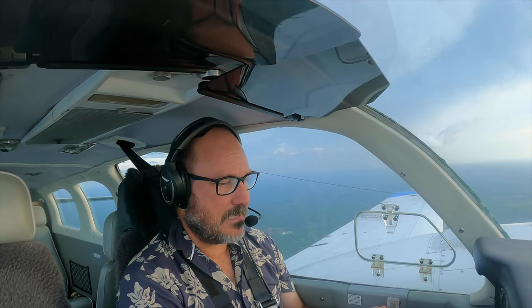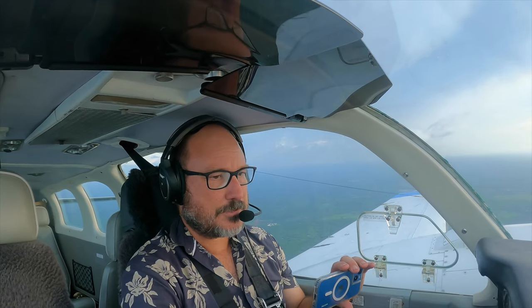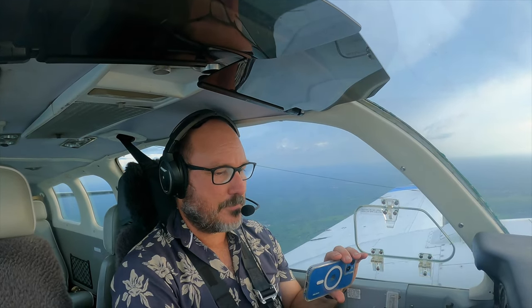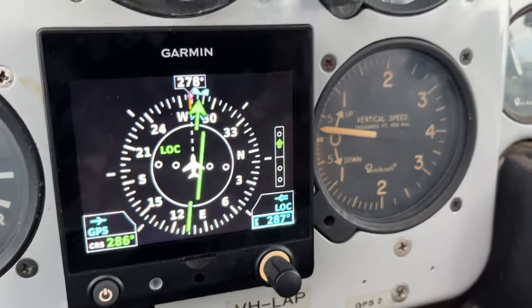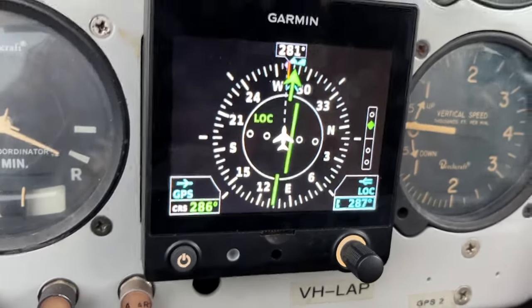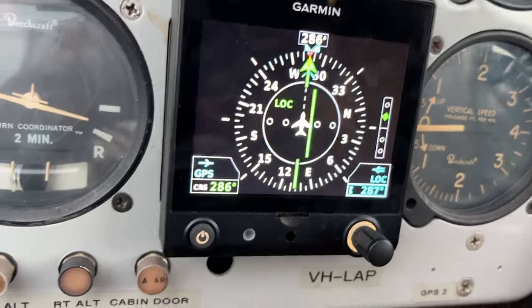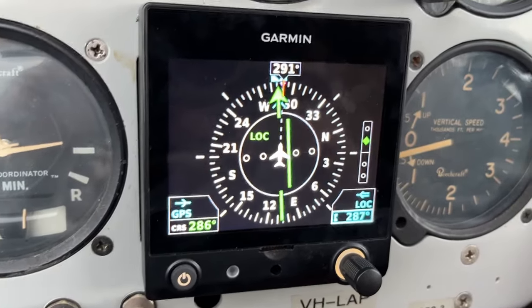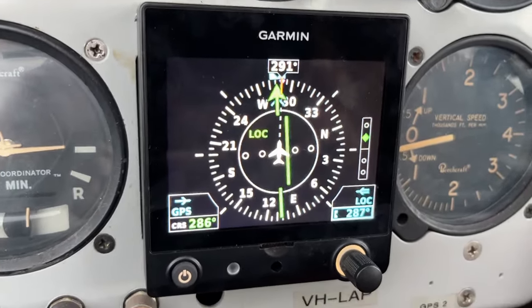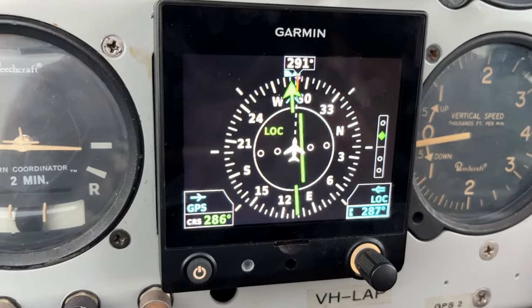Glide slope is alive. All right, I need two hands here. So we're going to go for speed. Is good. Flap. Approach flap set. There we go. All right, then glide slope coming in. That's even just that little distraction, trying to film and do this at the same time. All right, we're half a glide slope, half a dot.